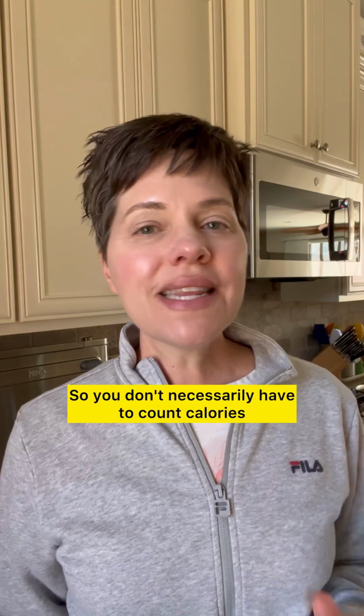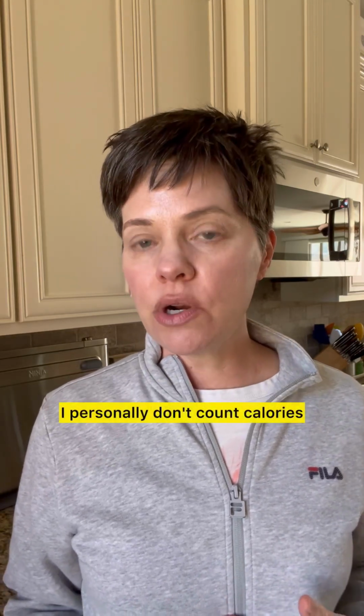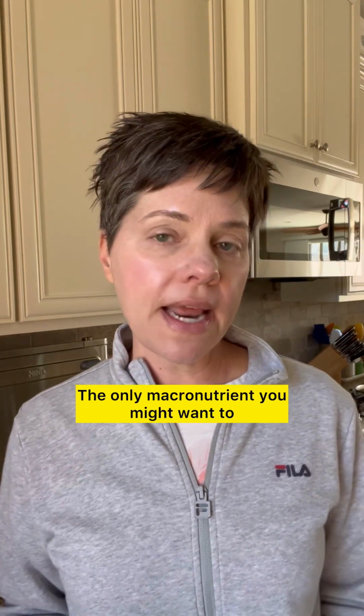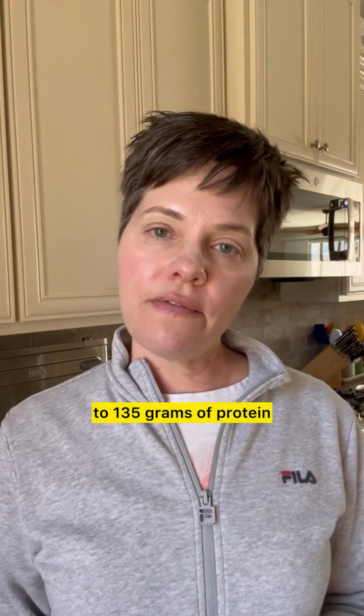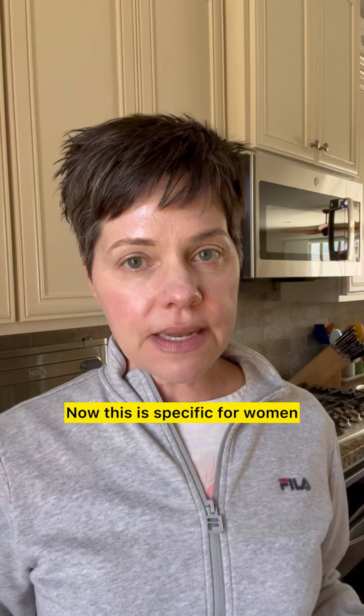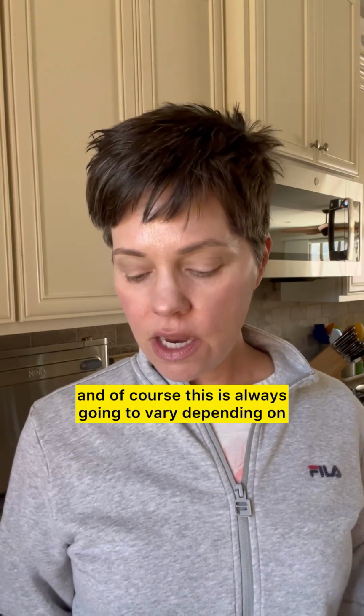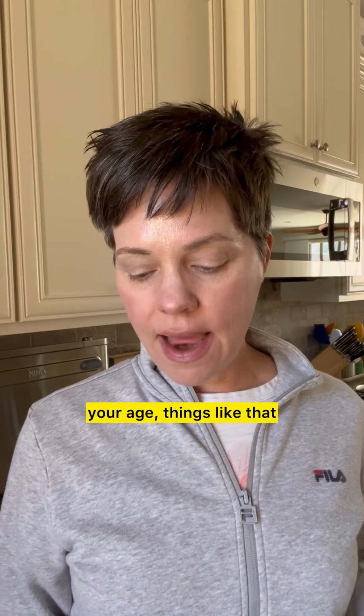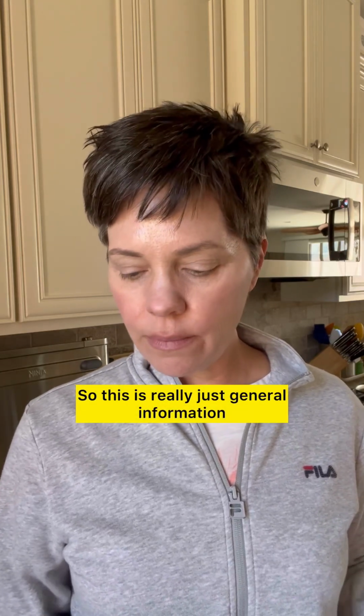So you don't necessarily have to count calories. I personally don't count calories. The only macronutrient you might want to count is your grams of protein, because you're really going to want to shoot for about 85 to 135 grams of protein. Now, this is specific for women. I'm not talking about men. And of course, this is always going to vary depending on where your weight is now, how active you are, your age, things like that. So this is really just general information.